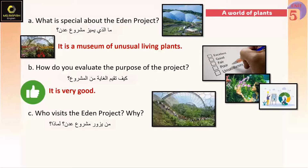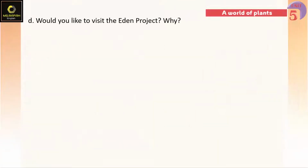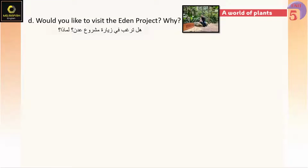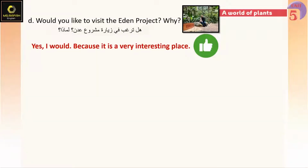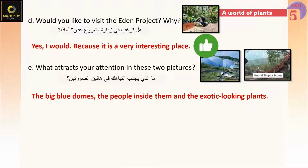Who visits the Eden Project? Why? People visit it from all over the world. Would you like to visit the Eden Project? Why? Yes, I would, because it's a very interesting place. What attracts your attention in these two pictures? The big blue domes, the people inside them, and the exotic-looking plants.